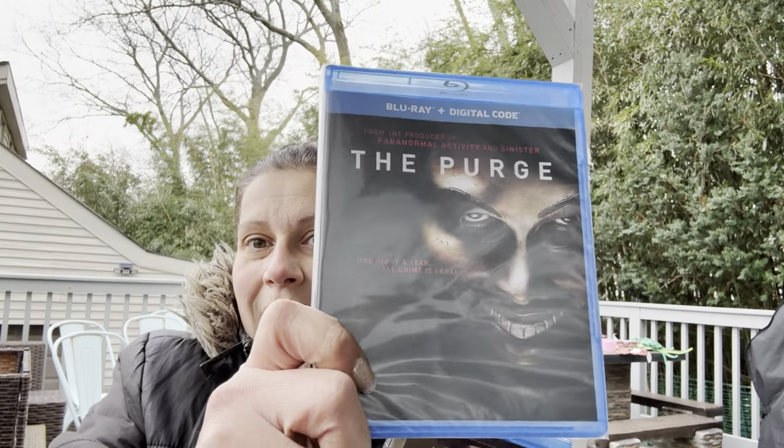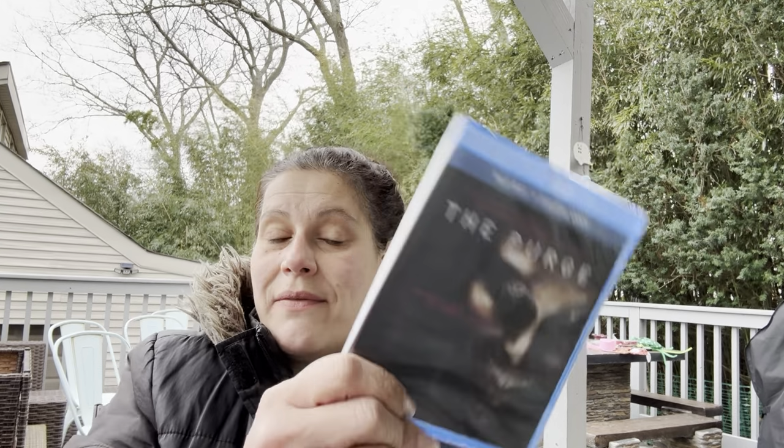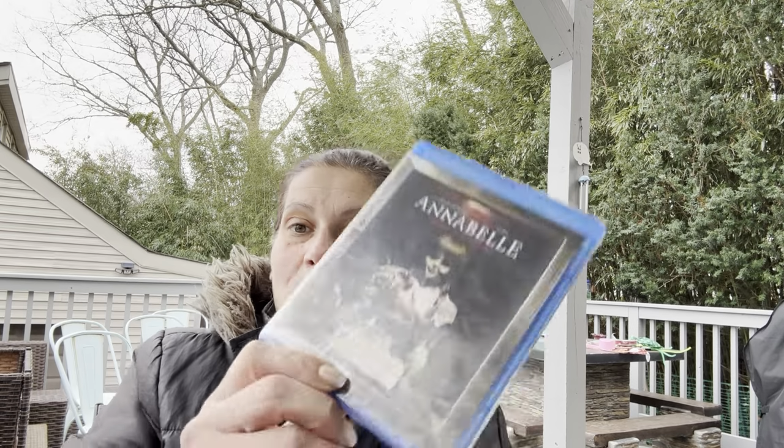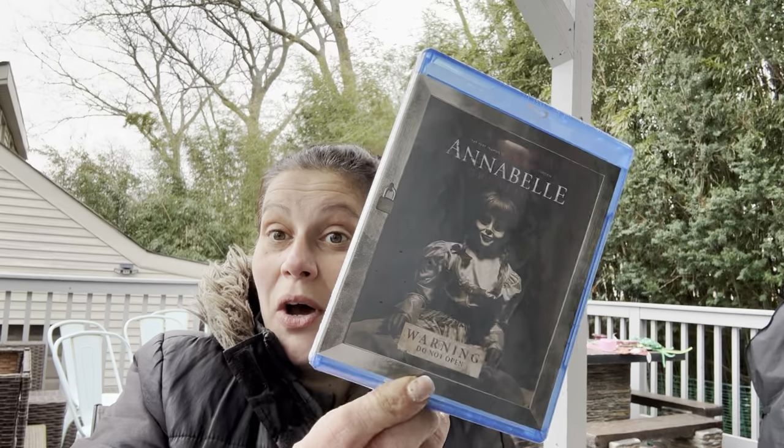Blu-ray, we got The Purge. I think this is the first one, right? Yeah, I'm pretty sure that's the first one. I love it. We love the Purge movies. We always go around 4th of July when they come out and we see them. And then we also love all of the Conjuring movies. So they had Annabelle Creation on Blu-ray. Yes. So I got both of those for us.